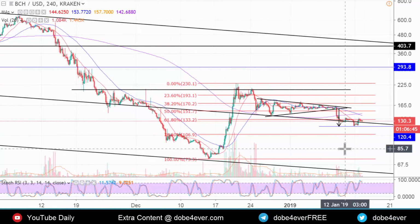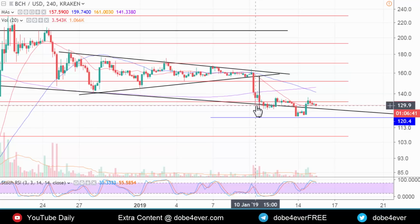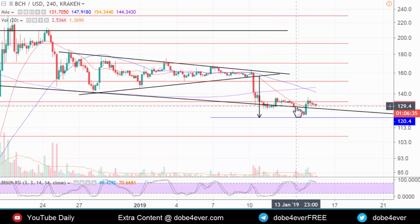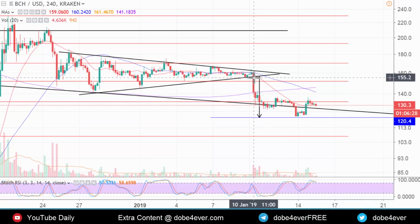So I said this line will be acting as a support, so I expect the price to find some support at this line, but if it doesn't bounce hard and if it starts downtrending following this line, then we will probably make the target at $120 here. And this is exactly as I described it.